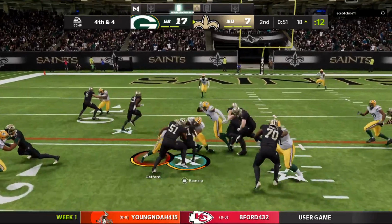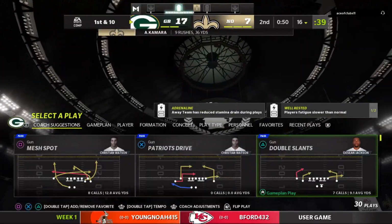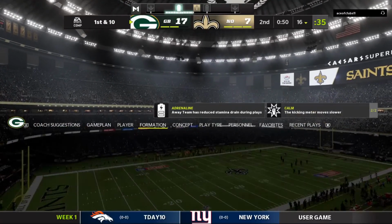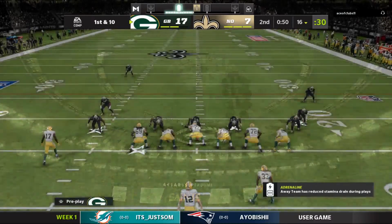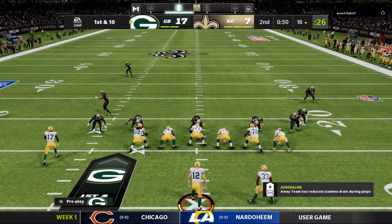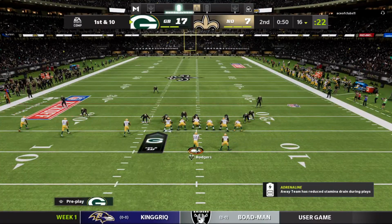They run. It's Kamara. And he won't get there. They stop him a few yards short of the line to gain. Alvin Kamara unable to push past that yellow line. And the Packers D comes up with a big stop. The Packer offense ready to get their next drive underway. And with a 2-score lead already, they may just look to get this thing to the locker room.